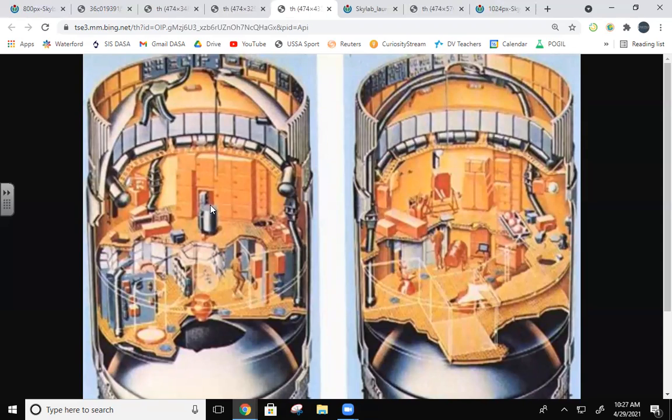Shush. Okay, so this is what the interior looks like, right? So you've got an astronaut here. It had 3 levels. Do you just float up to the other levels? Yeah, so the other levels were connected by a central section here, you would just float through the central section, this hexagonal.